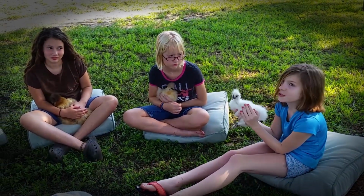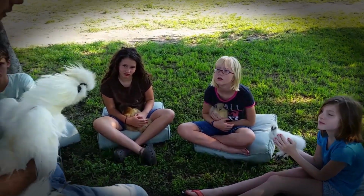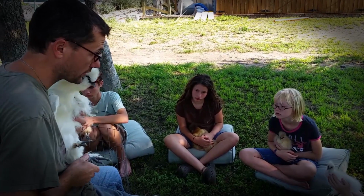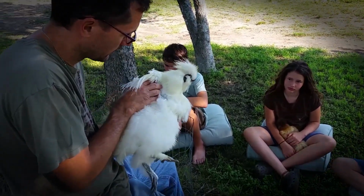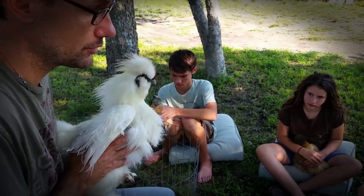Why do they have 5 toes? Well, I don't know exactly why they have 5 toes, but this particular breed has several unique features and 5 toes is one of them. They also have black skin. If you lift their wings and look under their feathers, you can see that they have black or dark purple skin, which is unique to the silkies.